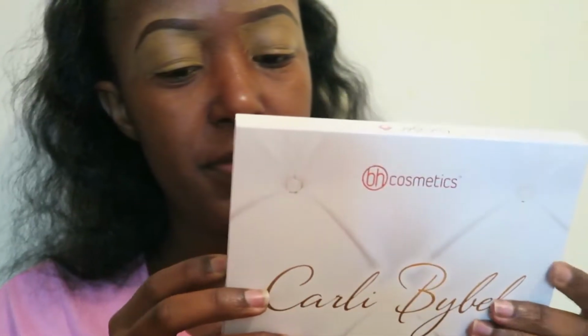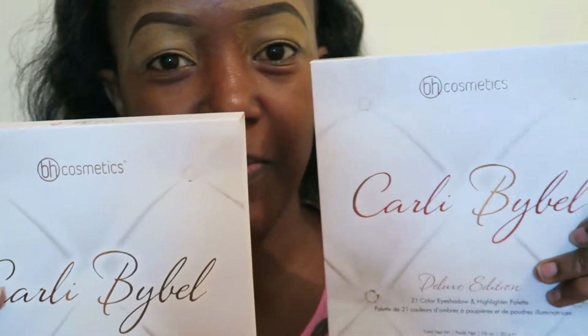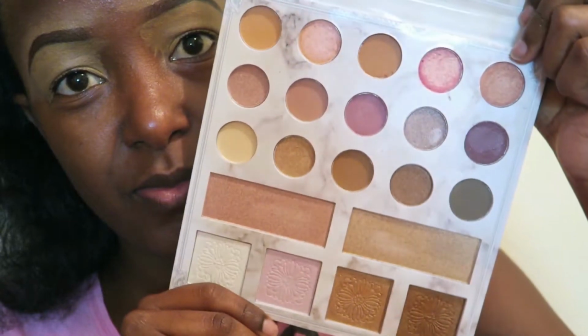And this is how the packaging looks like. It comes in a box inside it, which looks exactly like the outer part of the eyeshadow palette, and it has 21 shades in total, which is 15 shades of eyeshadow and 6 shades for the highlighters, which I actually love.